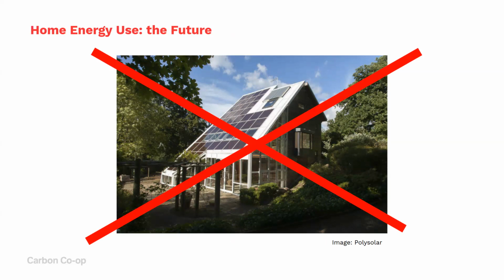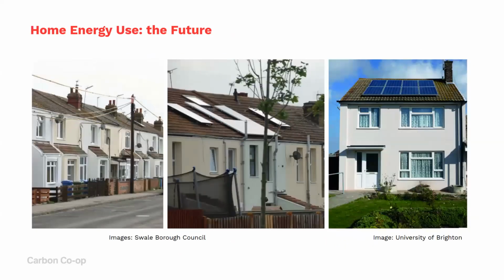We know that future homes will look more like this. They're going to be the homes that we live in now. 80% of the homes that are going to be standing in 2050 are already built, and we add about 0.6% to the housing stock every year in total. It's the fabric of our homes that's going to be changing, and what goes on inside them that's going to be changing. So we'll plunge on in.